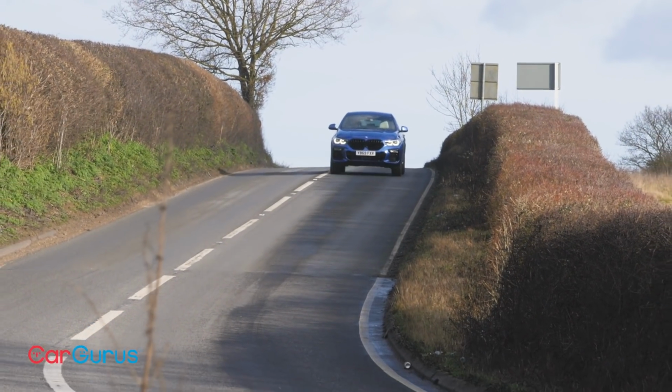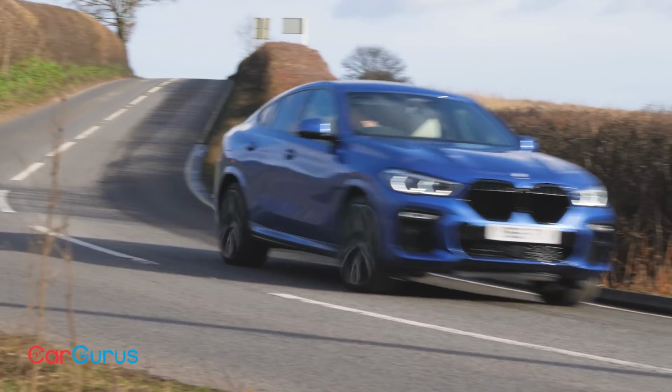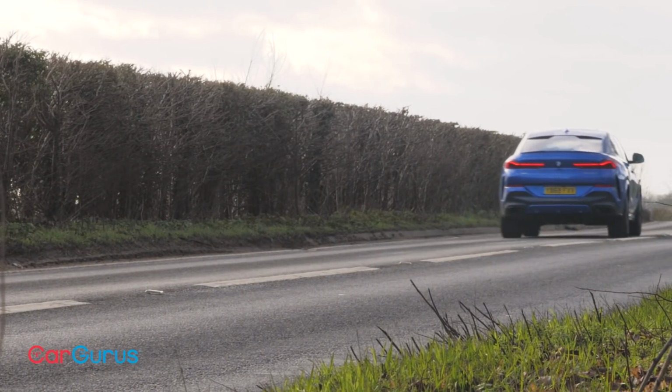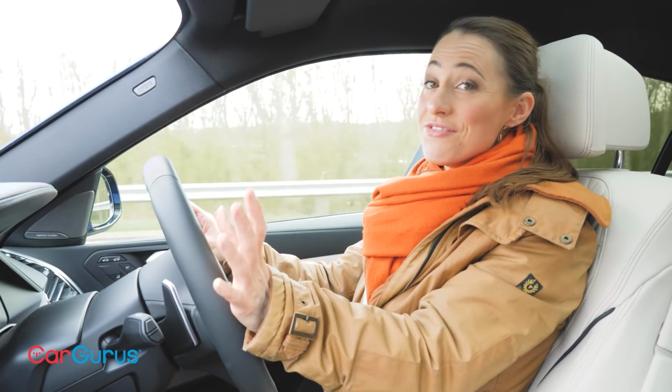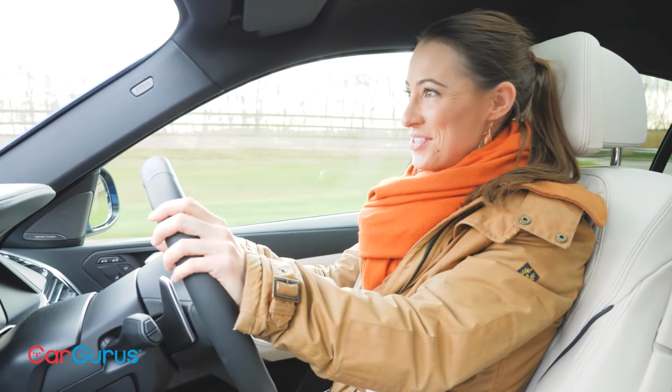Indeed, even with the smallest available engine in the 30d model pushing out 265 horsepower, all versions of the third generation X6 can get from 0 to 62 miles per hour in 6.5 seconds or less. In reality, that is plenty quick enough for most people most of the time.